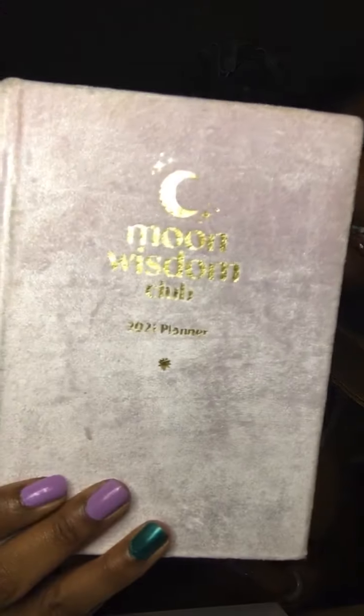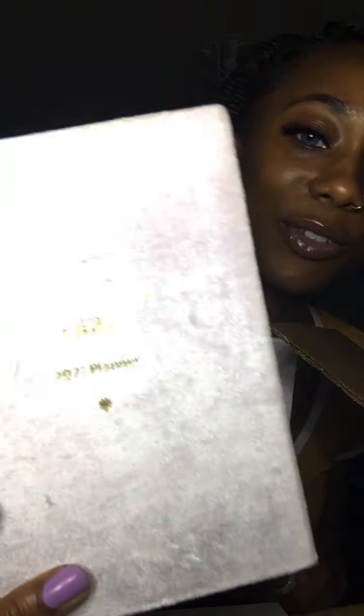I got another planner for the next year. Because I got a moon planner I had to pay for, and then this planner I got for free because I ordered over like $100. So I got some sage and a planner for free. And these planners are amazing. I just wanted the black one. That's the only thing. I just really wanted a black one. I already have this color, and because I'm a nerd, I like to have a lot of planners, all different colors.